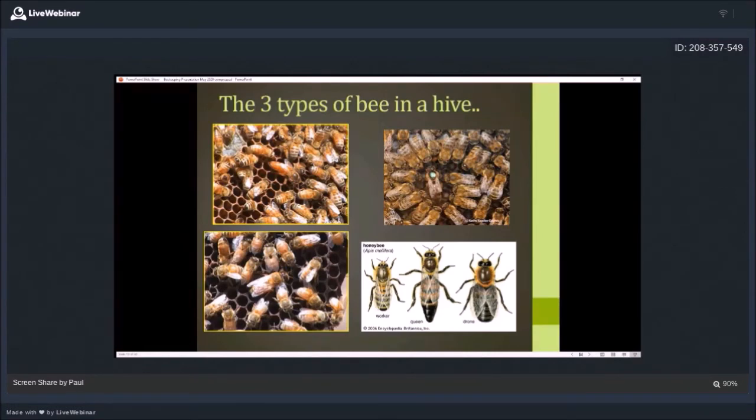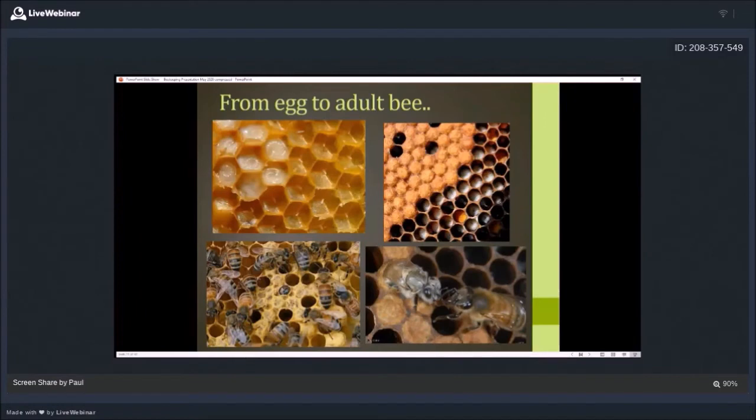I mean, it's a lot more complicated than that in terms of their life cycle, but I won't go into too much detail in this presentation. But they've got fascinating biology, which I do recommend looking into in more detail. So in terms of a quick overview of the life cycle, as I say, most of the eggs that are laid by the queen will develop into worker bees.